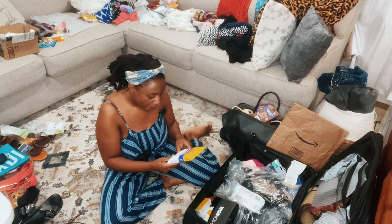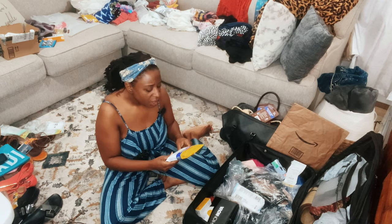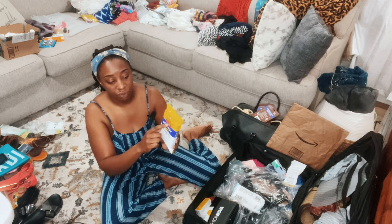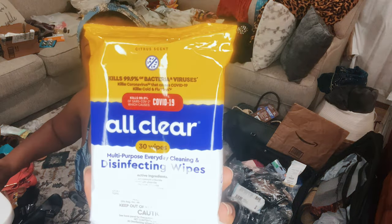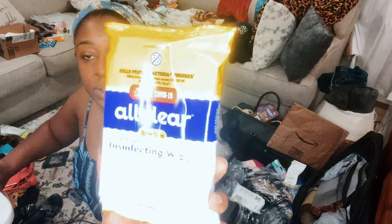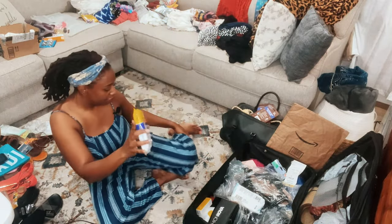So I want to get, oh my gosh. Okay, so this says it doesn't have any alcohol in it, but it says it's supposed to kill this. You guys take a look at that. Oh, my lighting is kind of messing that up, but you see the word there. It says it kills that. So I'm probably going to have this in my carry-on.